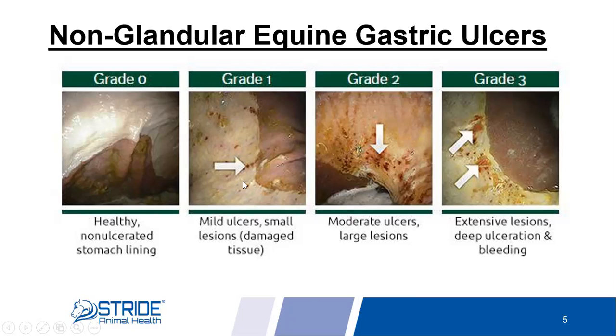So a grade 1, you're going to have mild ulcerations with only small lesions. That is still going to affect your horse's temperament, his appetite. He may not be severe, but you are going to begin to notice that your horse isn't quite as happy as he or she used to be without any ulceration. As this ulceration progresses, we get into moderate ulcers where the lesions become larger. And then from there, they not only get larger, notice they get deeper. So when you get into a grade 3 ulcer, you not only have a large area, but now that ulceration goes deep into the lining of the stomach.